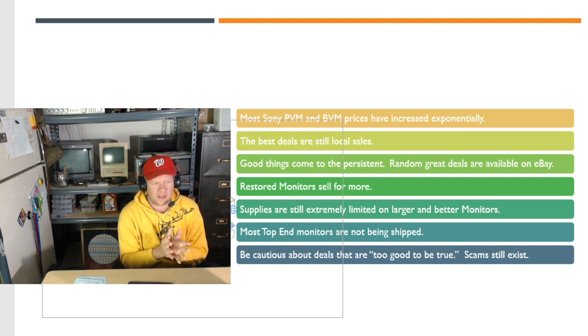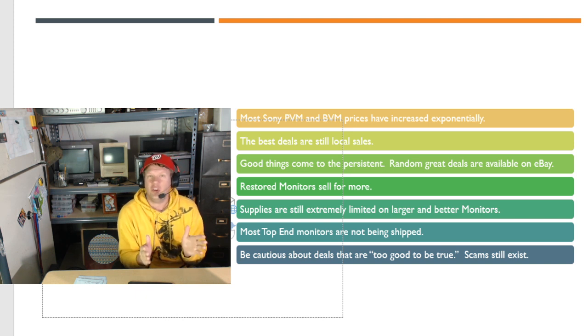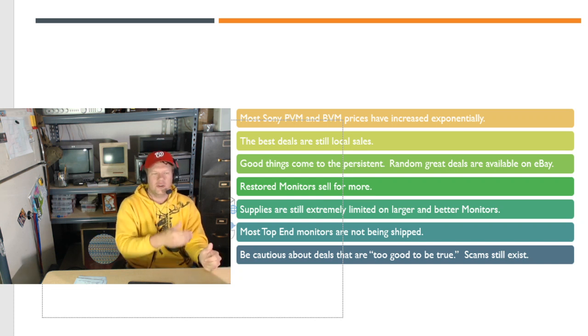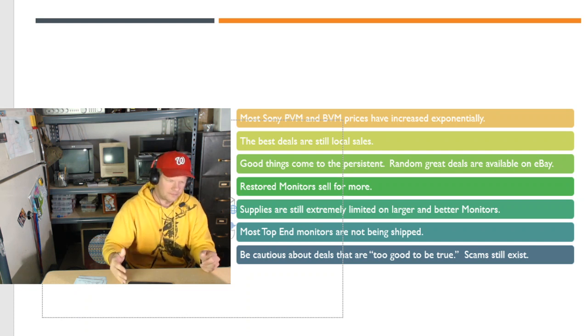Restored monitors are selling for more at a premium price, and that's a good thing for me and Pat, because that means we can still keep doing this and people still want to get them. So that's actually a good thing that they are selling for more. And it's a way for you to add value to your monitor. If you go and buy one and you get it for cheap, you think, well, if I can do what Steve's taught me or shown in any number of his videos on restoration, if I can do that to my monitor, it's going to instantly add $300-$400 in value to the monitor, depending on which monitor it is, easily.